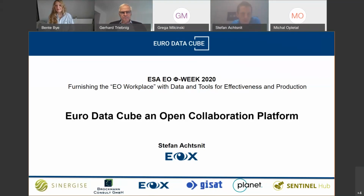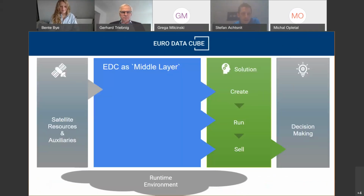So the title of my presentation now is EuroDataCube as Open Collaboration Platform. Open collaboration, it's a claim, a broad term. So before I start with my agenda slide, let me put two other slides before. First of all, this first slide, I think you already saw it before. This is our common introduction to EuroDataCube.